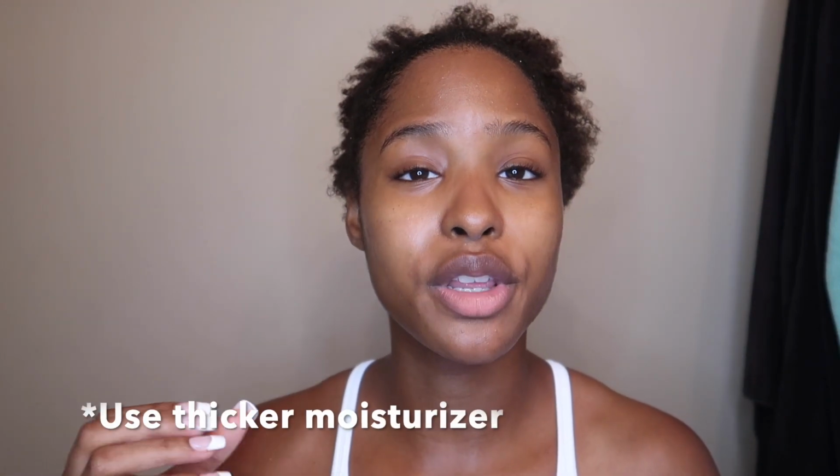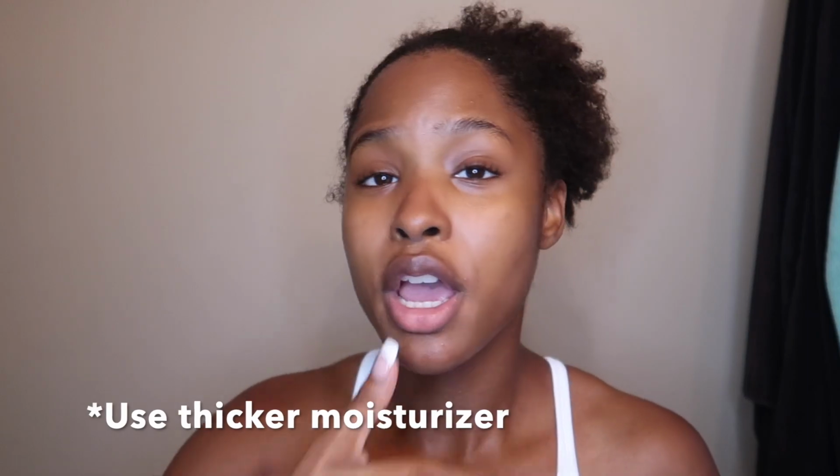Next thing we're going to use is moisturizer. When you travel, you want to use a thicker, more occlusive moisturizer to lock in all the hydration and all the work we just put in on the skin. Yes, this is going to help to keep your skin feel nice and hydrated and moisturized throughout the flight.